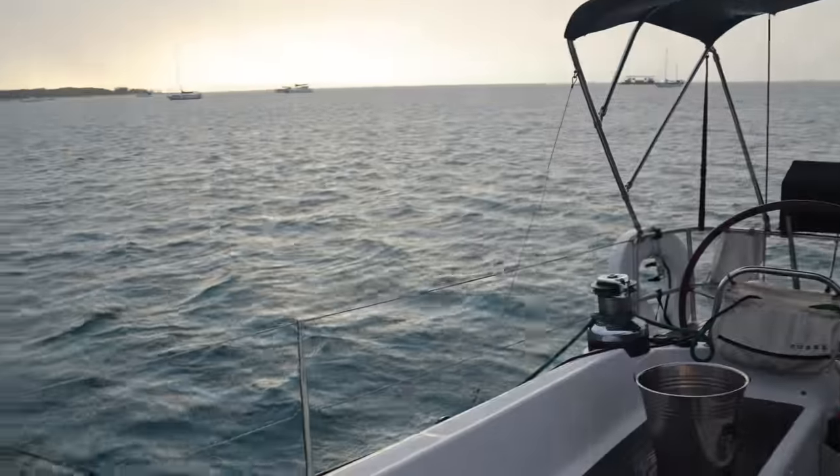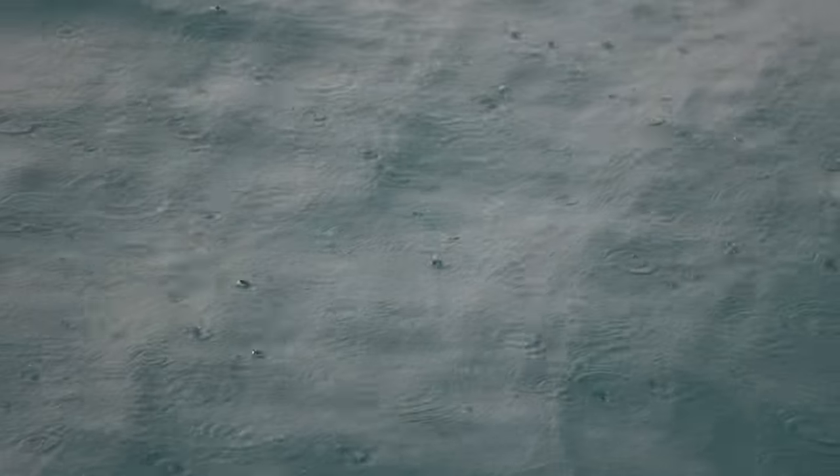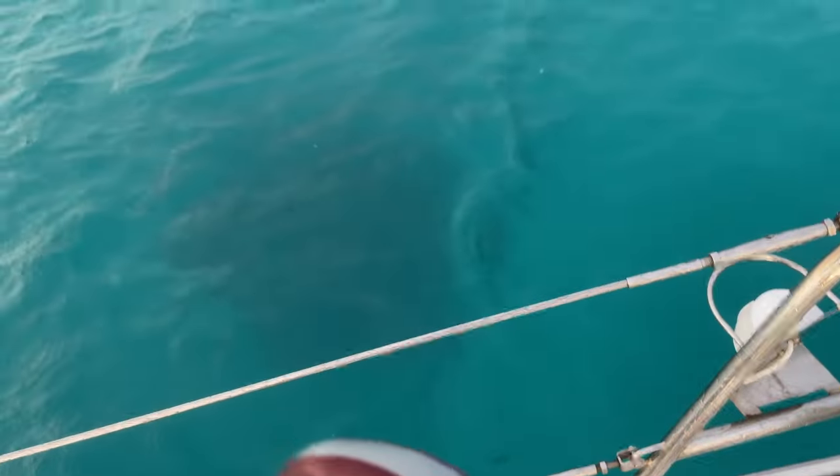To be fair, it's been raining. There'd be no visibility. Yeah. The other option is to re-anchor and then reverse on it. It was a risk we were willing to take.